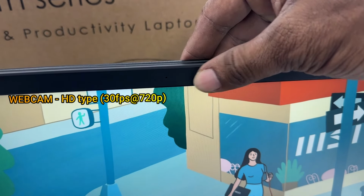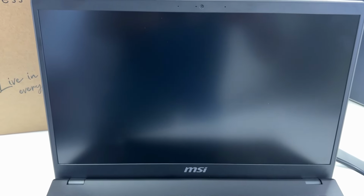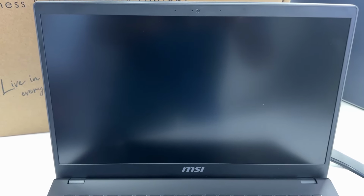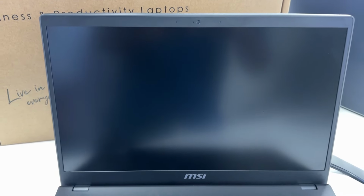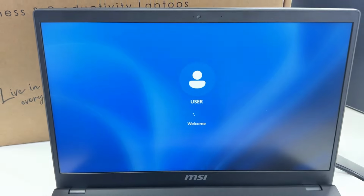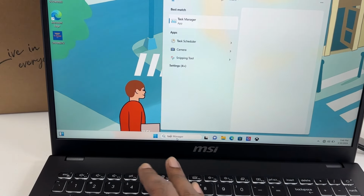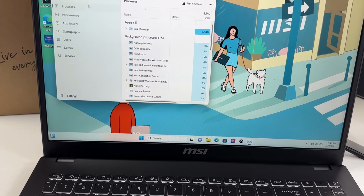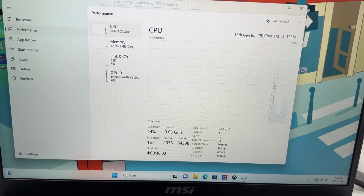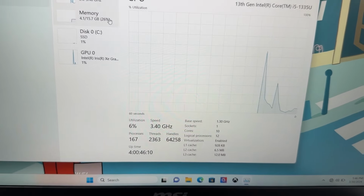Webcam: HD type, 30fps at 720p. Communication: 802.11ax Wi-Fi 6 plus Bluetooth version 5.2. Audio: 2x2W speaker. Audio jack: 1x mic-in, headphone-out combo jack. Security: firmware Trusted Platform Module, fTPM 2.0. Battery: 3-cell, 39.3 / 53.8 WHr.